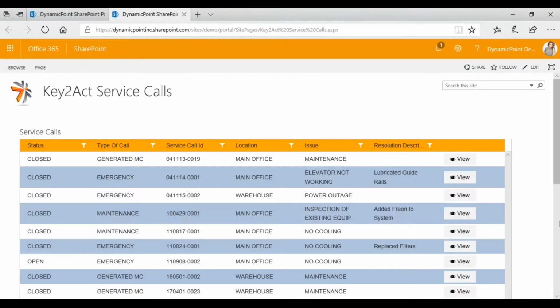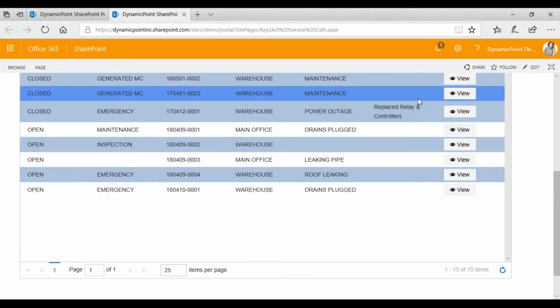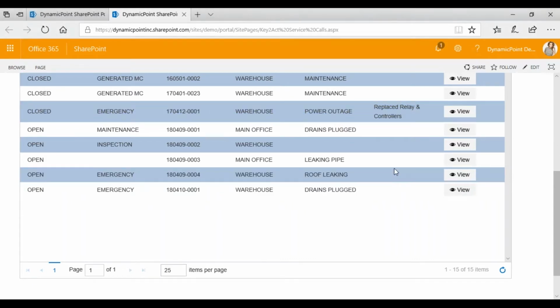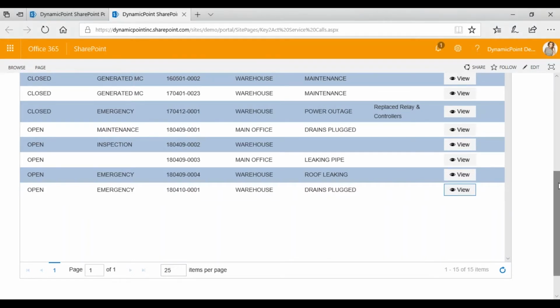Okay, I hope I remembered what I created. We created a new portal. We created a new service call. And it was the drain was plugged, right? Let's see, let's find this. Drain plugged. It's probably this most recent one. So we'll view that one. And this should be my Mike clog the drain.